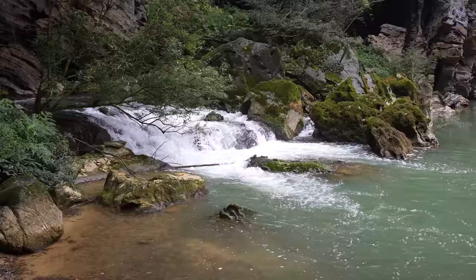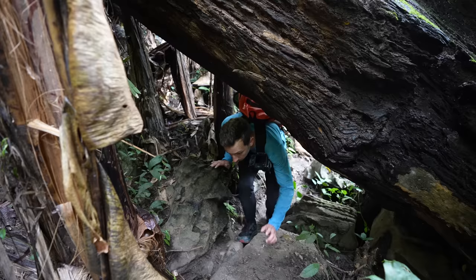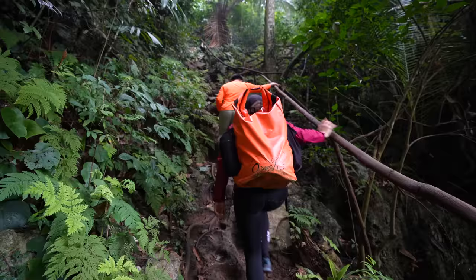It's day three, our last day on the trail. We've got two caves today, starting with the Sung Cave. That was an intense one, but check it out. We made it.